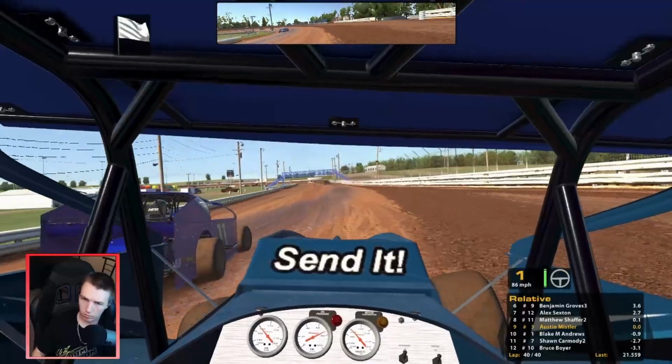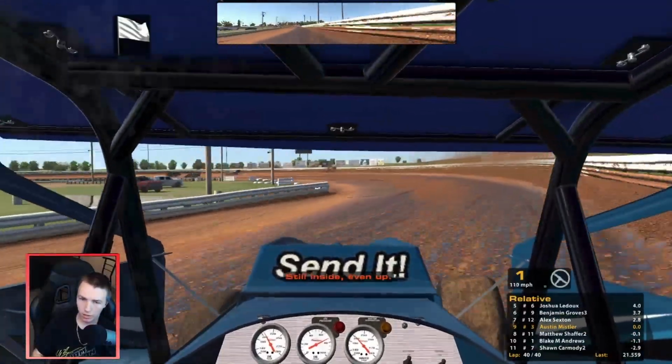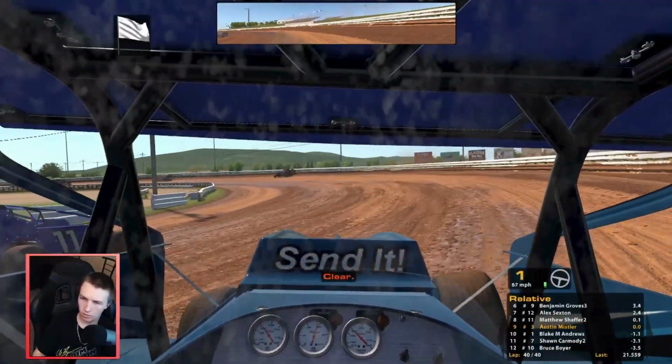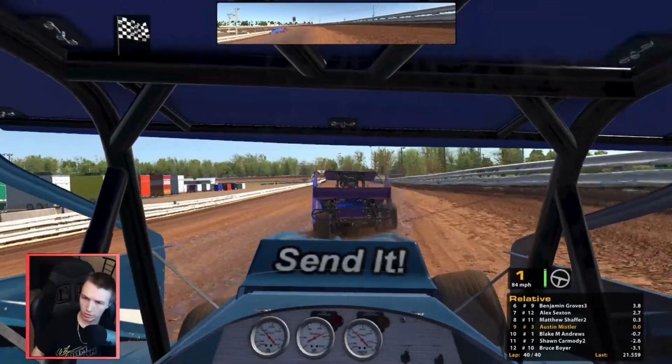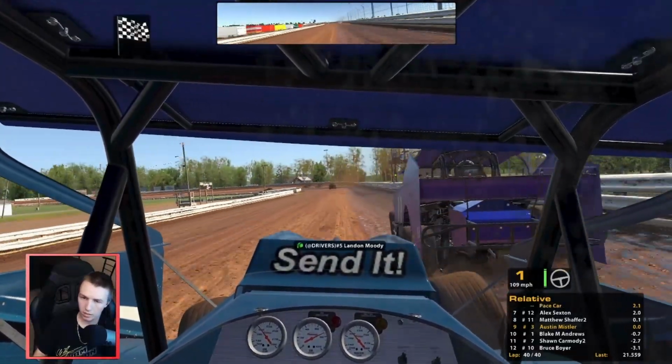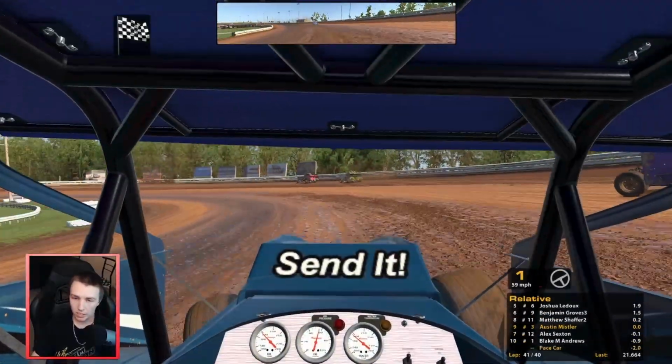21.559. Inside. What a run we got out in the back. Still inside, even up, clear. Try to get this exit grip. Now the 11 got us, I think. You're right, Julian. Outside. Good race with the 11. That was fun. I was catching him there at the end.